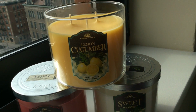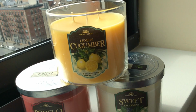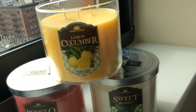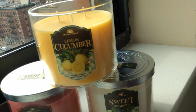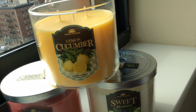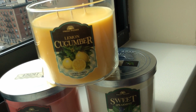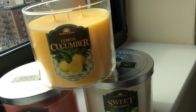Now, cucumber is one of those things that people don't always recognize as being as intense of a scent as it is, because it's so soft, it's crunchy, it's watery. But the smell of cucumber, especially like the peel of cucumber, is quite intense. There's something almost not so much astringent to it, but almost like resinous.